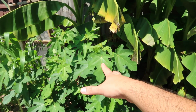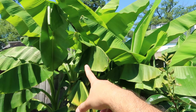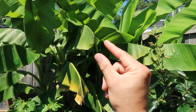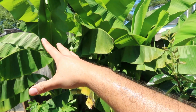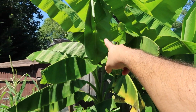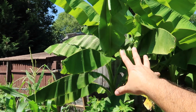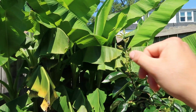Right in this corner I have a Chicago hardy fig, and this right here is Musa Basjoo. It does produce a little fruit, but it doesn't taste like much, so I don't grow it for the fruit. I mostly grow it for the foliage. Check out how beautiful it is. And I have used the leaves in the past to make tamales, and this year the leaves are way bigger than they were last year, so I can certainly use them for tamales again this year.